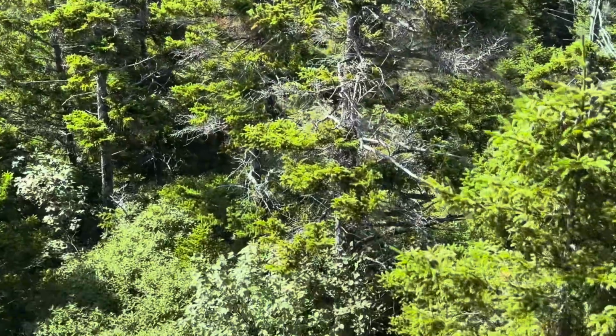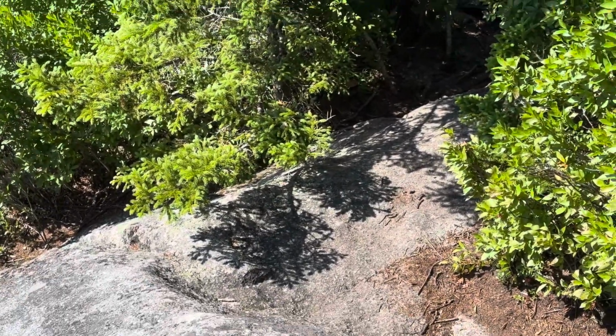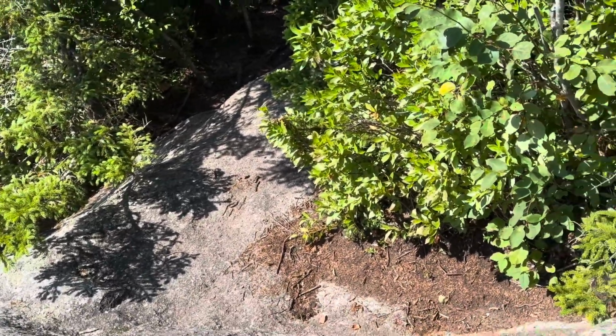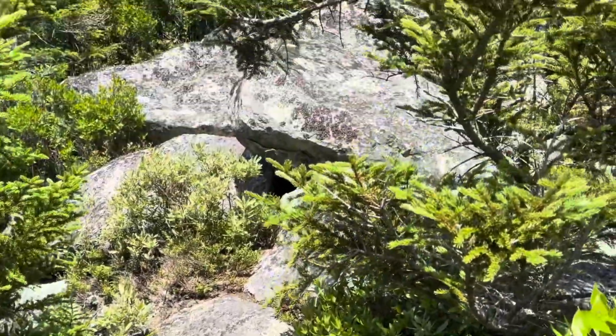And we just came up a couple slabby rocks and then through some tight woods. I mean, it was clear. You just had to lean down, and then we're climbing up more, so there will definitely be more views.